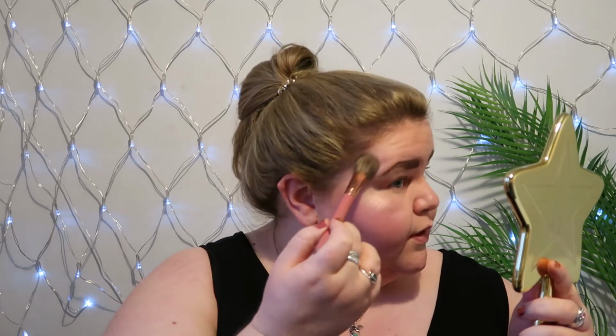I don't know how well that is picking up on camera, but that is so pretty, and it's just blended into my skin like a dream. That is so nice. It's just absolutely amazing. I love it. How many times have I said love it? For £3, guys, that is so nice. It's just giving me the nicest glow ever.